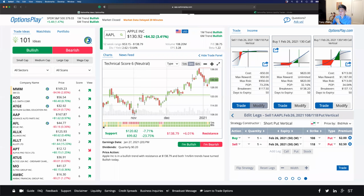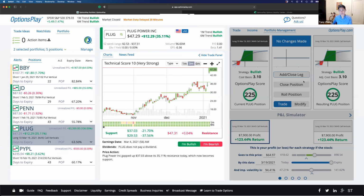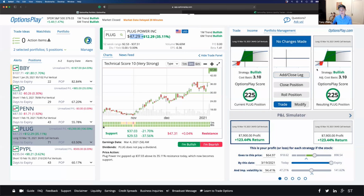Mitchell is saying, do you ever buy back the short position of the long skyrockets? So Mitchell, generally no. Plug Power is probably an example of this, where now it's up $106. It's above the strike price. We're above the $45 call option here, and Mitchell's question is, do we ever buy back the $45 call?